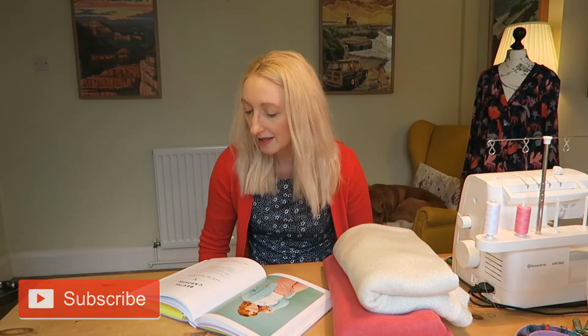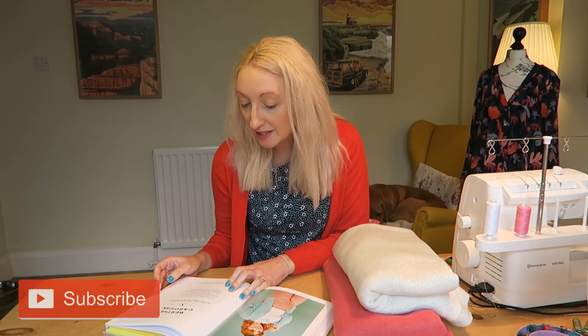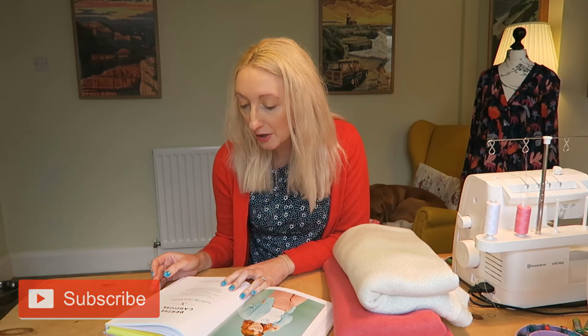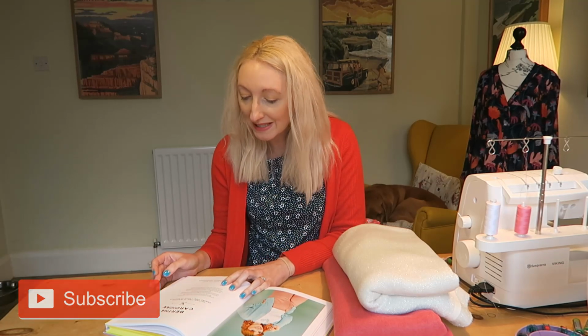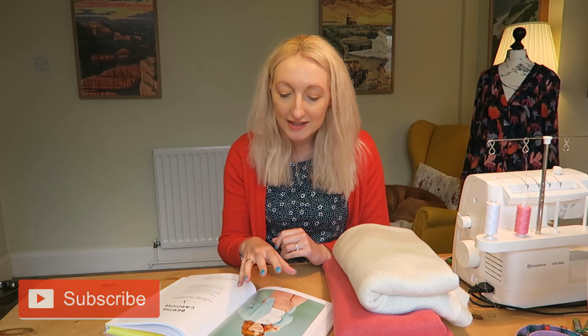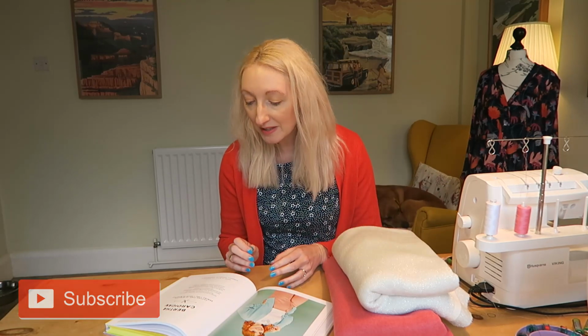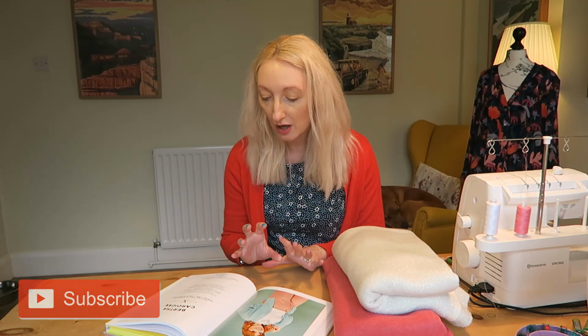Like I said, I don't have lots of time at the moment, so the cutting time for this is 40 minutes and the sewing time is supposedly 1 hour 35 minutes, but I guess that depends on how speedy you are at sewing. I think because this is a jersey make, I could probably make a lot of it on my overlocker rather than on the sewing machine, but I'd have to wait and see. I'm definitely loving the look of that cardigan.